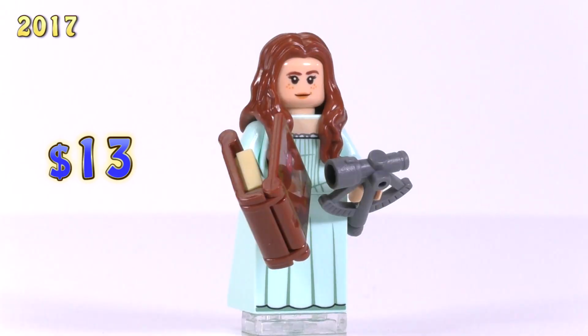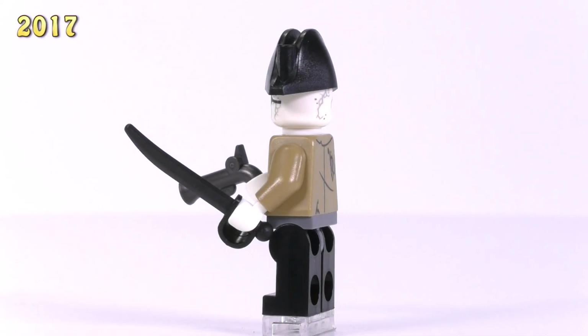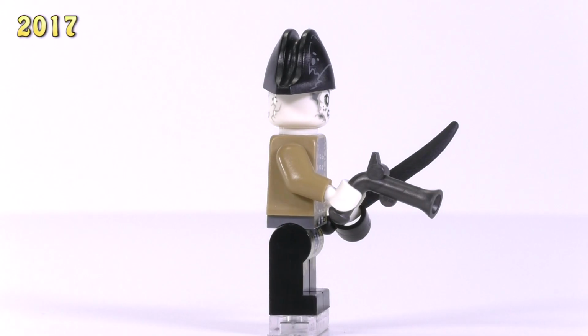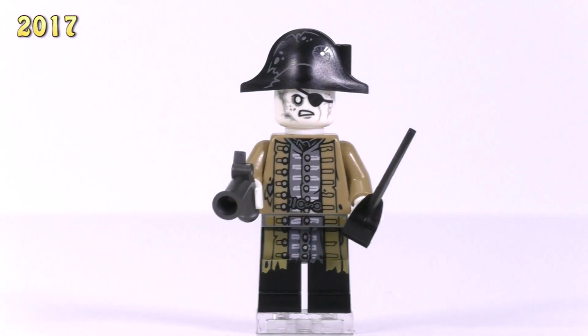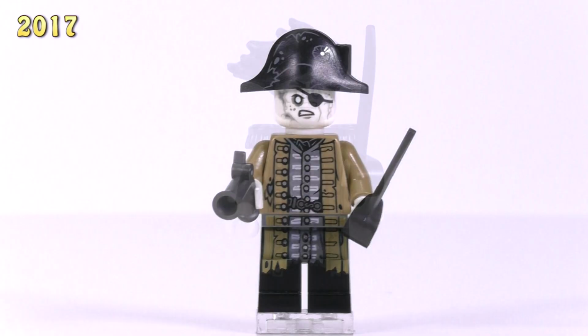And then moving on to the bad guys, Lieutenant Lazaro is the only one that has anything that's outside of the gray, white, and black color scheme. He's got a little bit of dark tan for the coat and a wonderful print that matches up on the torso and the legs. He is a $7 fig, and let's just check out Captain Salazar.